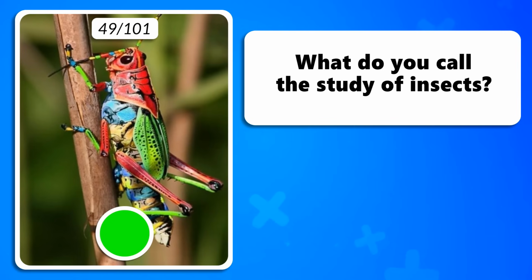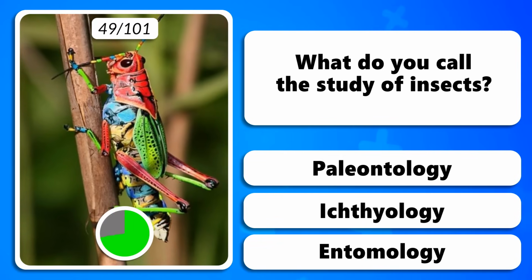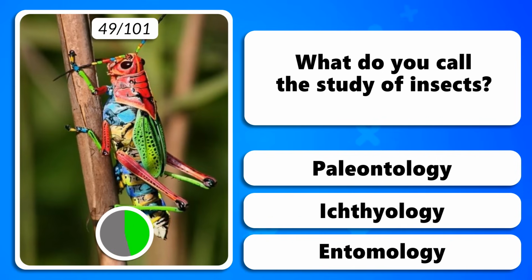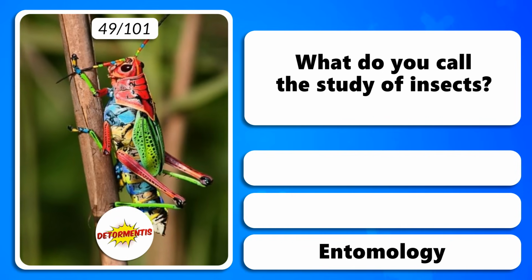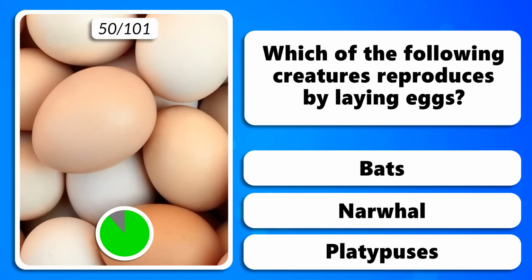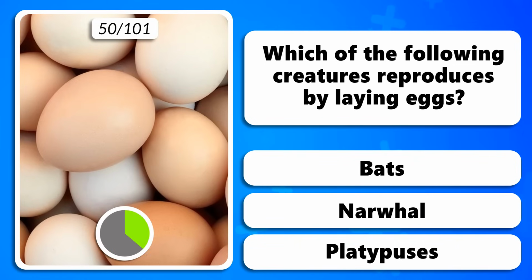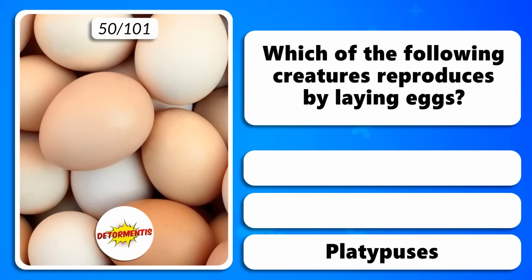What do you call the study of insects? Is it paleontology, ichthyology or entomology? It is called entomology. Which of the following creatures reproduces by laying eggs? Bats, narwhal or platypuses? Platypuses.